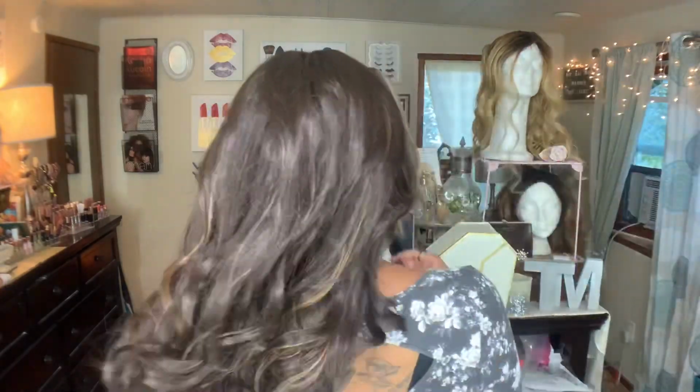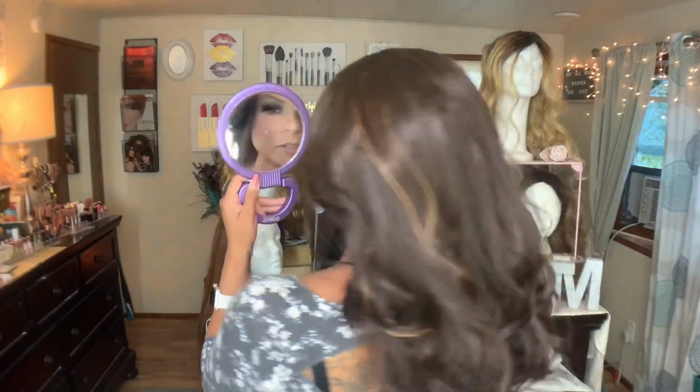Let's look at her from the back. Oh yeah, the movement is good. Oh, look how cute. So pretty in the back. So pretty. I am 5'6.5", so this is where she falls on me.